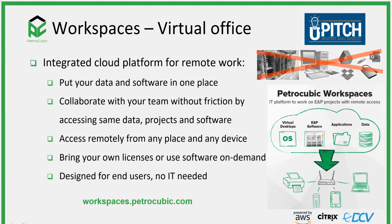In terms of software, you can bring your own licenses and use the software you already bought, or you can use the software on demand, which we provide, and I'll talk about this a little bit later. And the beauty of it, it's designed for end users, for petrotechs, for subsurface managers, for anybody. You don't need to do any IT or have any IT knowledge.